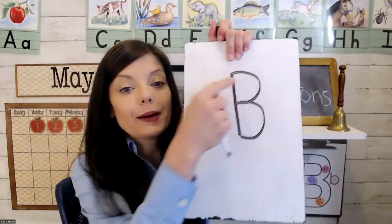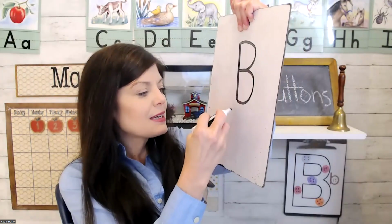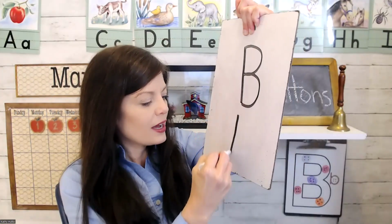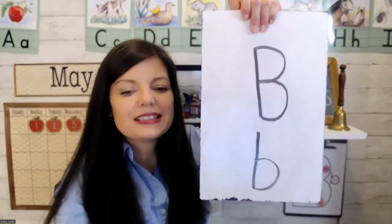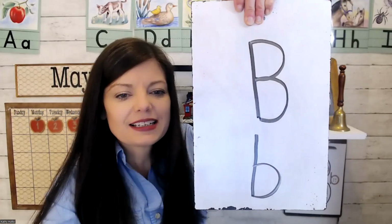If you want to make a little letter B, you just need to pop the top bubble. You only need a bubble downstairs. So 1 and 1 bubble. 1 bubble downstairs. Let's practice.